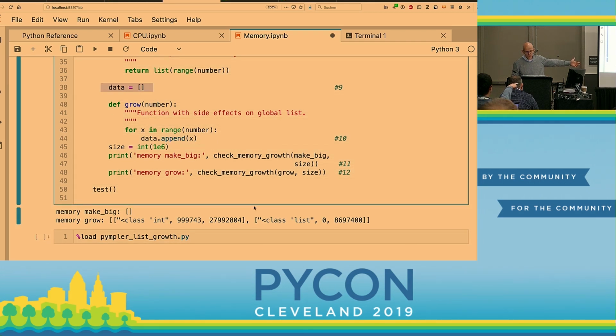I mean, in the list. So there's no new element. It's the same list, because the list data already exists. There's no new list. There's 0 increment in terms of number of lists, but the size of the list grew.